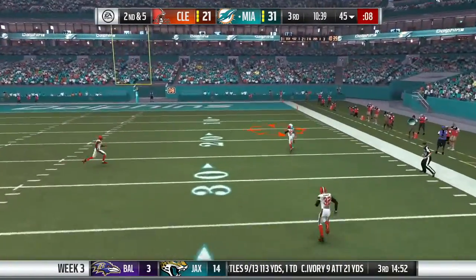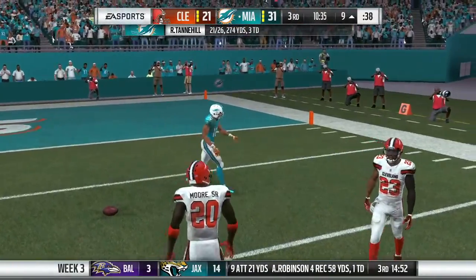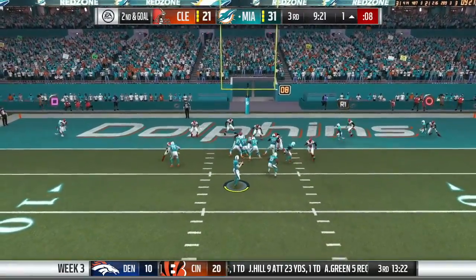He's throwing deep right. Kenny Stills down at the 9-yard line. What a play. He has been effective, and Jarvis Landry's down. He's injured for the game, and Kenny Stills has stepped up.